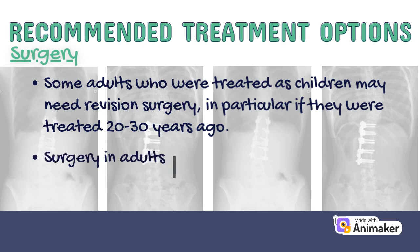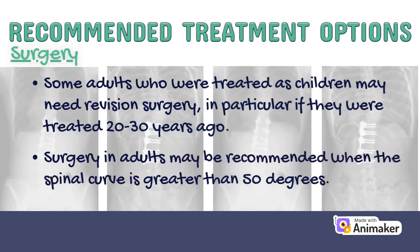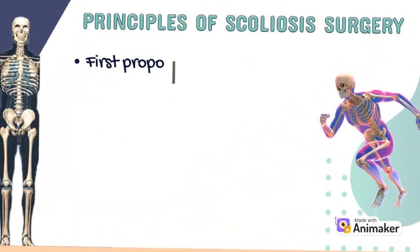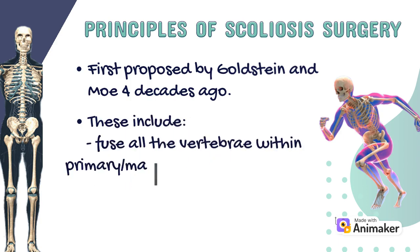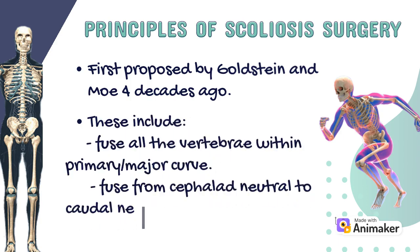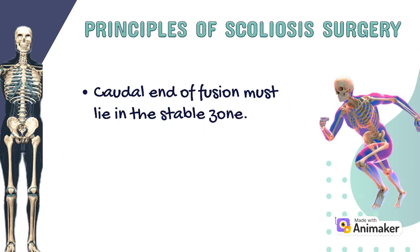In general, surgery in adults may be recommended when the spinal curve is greater than 50 degrees and the patient has nerve damage to their legs and/or is experiencing bowel or bladder symptoms. The basic principles of scoliosis surgery were proposed nearly 4 decades ago by Goldstein and Moe. These include: fuse all the vertebrae within the primary or major curve, fuse from cephalad neutral to caudal neutral vertebra, and the caudal end of fusion must lie in the stable zone.